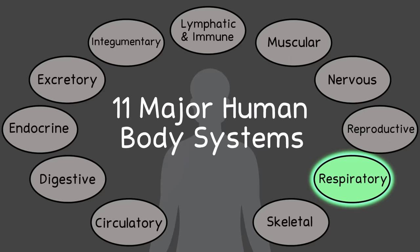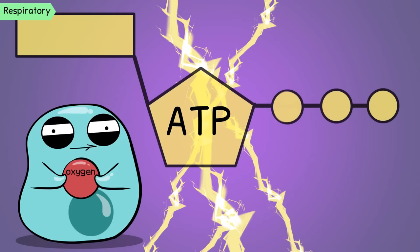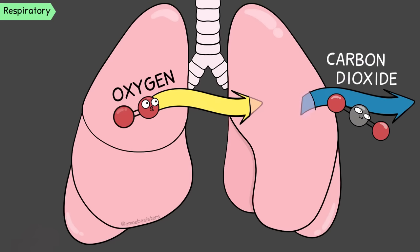Number 10, respiratory system. Got oxygen? You need it so your cells can make ATP, that energy currency we've mentioned before. The respiratory system allows for the intake of oxygen into the body and exhaling carbon dioxide out of the body.